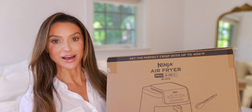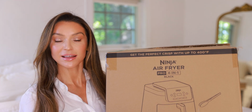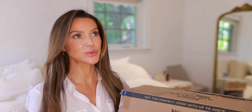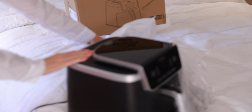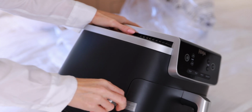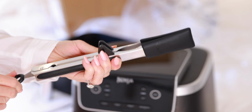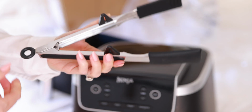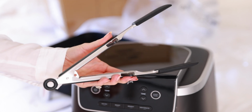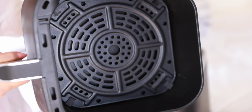Also from Ninja, we have a new air fryer, the Air Fryer Pro 4-in-1 in black. This was essential. We use our air fryer all the time, but our current air fryer, and I'm going to show you, it is disgusting. It is definitely old. It's time for a new one. We've had it for such a long time and we have just put it through the ringer. It really was time for a new machine. I think this is going to be much healthier, definitely much cleaner. And it seems like this model is a huge upgrade from the one that we currently have in the kitchen.